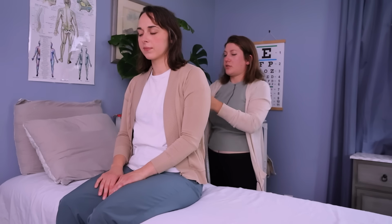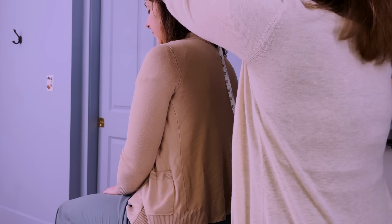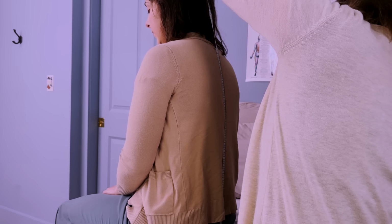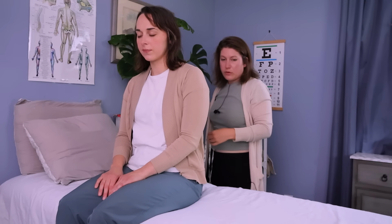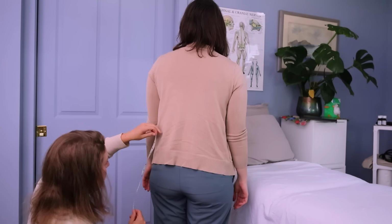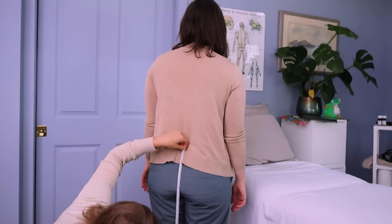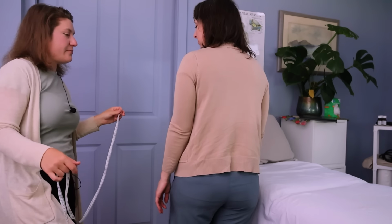And lastly, I'm just going to get your height. So you can stay there. I'm going to drop you here for halfway. So we've got a torso length. Then I'll have you stand up. I'm going to come to you. Okay, and just turn around for me, please. And I'm going to get a leg length, so from the base of the sacrum. Okay. So you're about 5'3" and change, right?